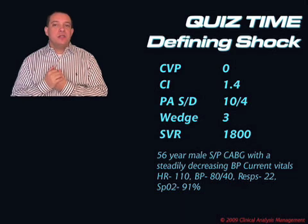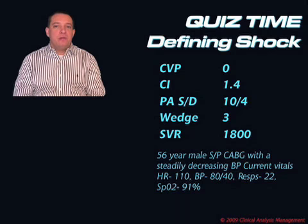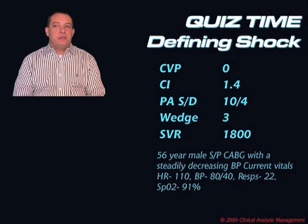So is this probably cardiogenic shock? No. Okay, we said the other big suspect was hypovolemic shock. If we were in hypovolemic shock, what would our CVP be? It would be low. What would our cardiac index be?